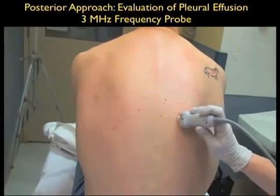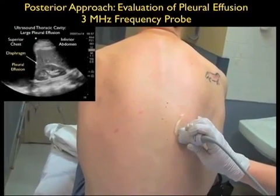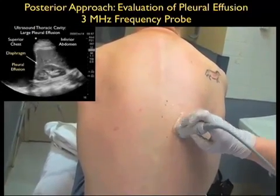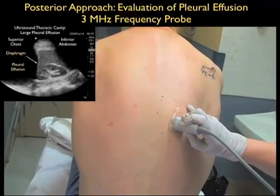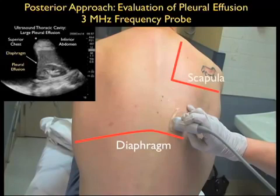Prior to the thoracentesis procedure, we'll investigate the pleural effusion using a 3 MHz probe. Notice the 3 MHz probe is placed along the posterior chest wall, at first with the probe marker in the long axis trajectory, with the orientation of the marker towards the patient's head. We can then swivel the probe into the lateral orientation, with the probe marker lateral, to further investigate above the diaphragm for a suitable collection of pleural effusion amenable to a thoracentesis procedure.